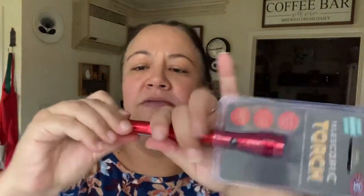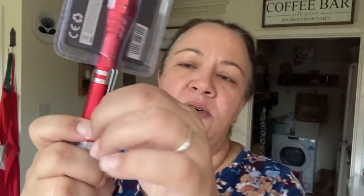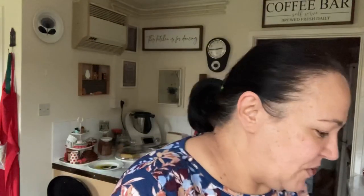I thought Alex is gonna love this as a stocking filler. It's a telescopic torch for £3. Let me see. Oh, and look, it's got a little clip and it's magnetic as well. I don't know about you, but if you've got a kid, look. Whoa, he's so gonna love that. My kid loves messing around with torches, so I thought that was quite good.